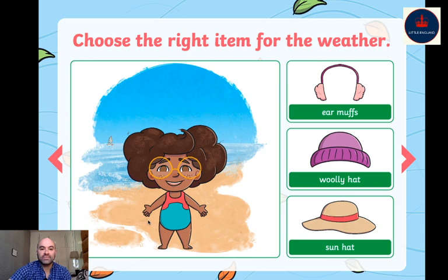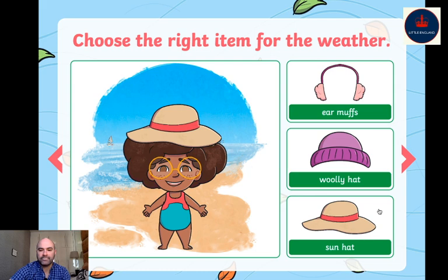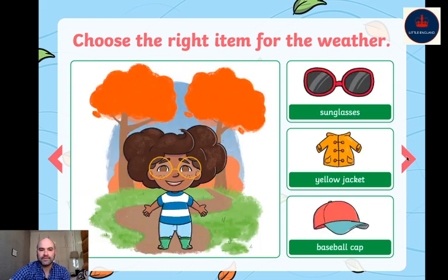Now she's on the beach in the summer. She doesn't need earmuffs. And she doesn't need a woolly hat. So what do you think she needs in the summer? A sun hat for her head. That's funny, isn't it? How it fits on her head. So she needs a sun hat.